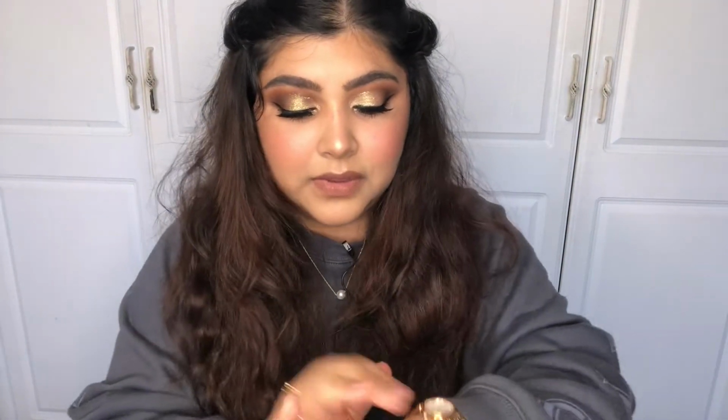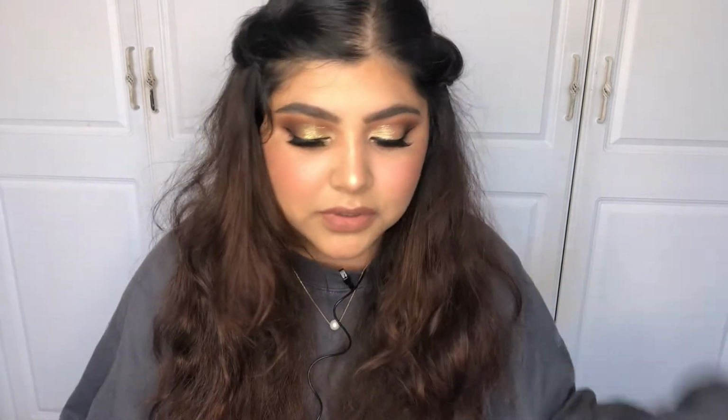I'm wearing it now on my cheekbones, and you can see it's a really blinding glow, but it's not glittery at all. I think you can wear this with foundation, and without foundation it would look beautiful. So I'm using this now and I really like it.